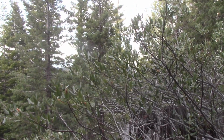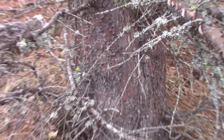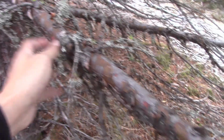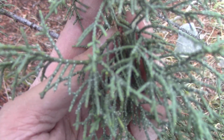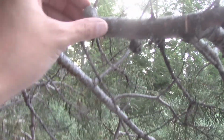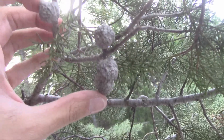This area where I saw the cedars before, I'm back in it. Just all cedars within here, but they're not incense cedars. This is the bark of one. As you can see, it's got really peely bark. And then these are needles. These look like some old cones. They're pretty welded onto the branch.